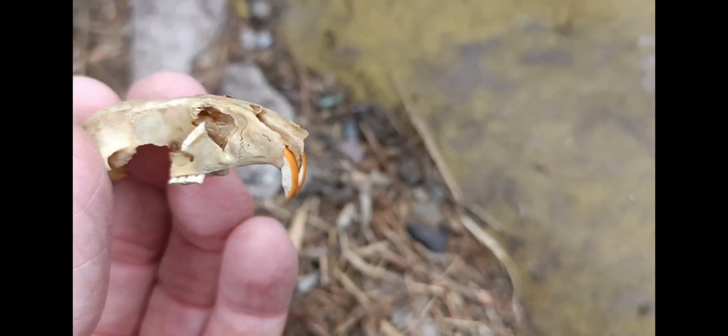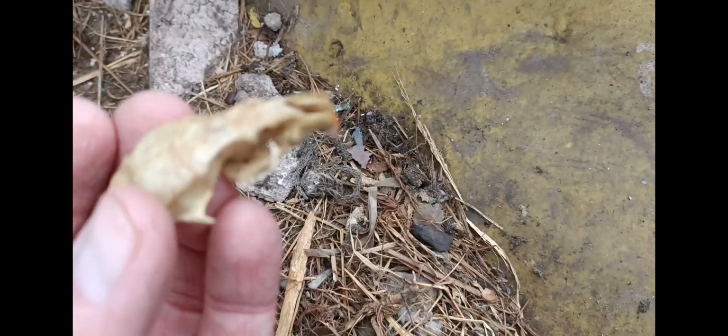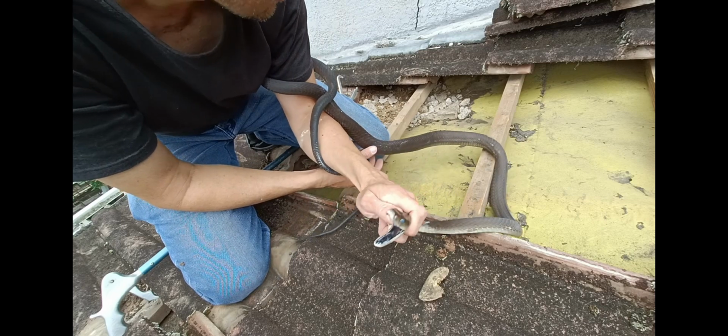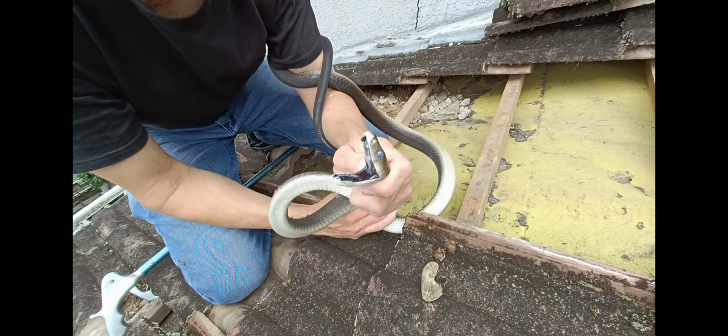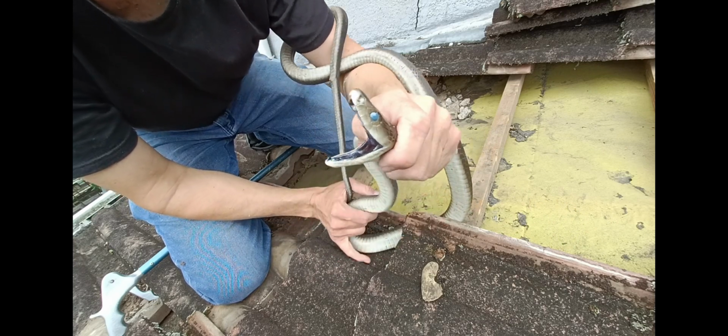This is a skull of a rat. You can see the big front teeth there. He's followed their scent and it's led him to this spot. So he would literally just need to sit here and wait for rats to come walking by or running by, and he can ambush them.